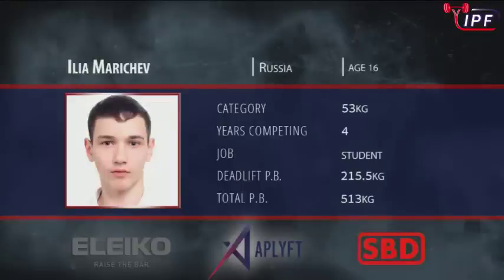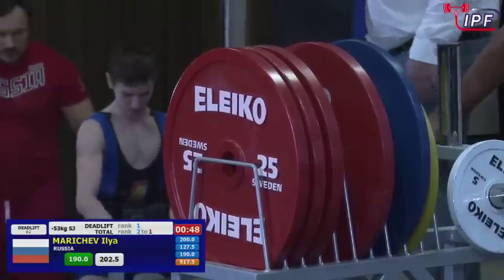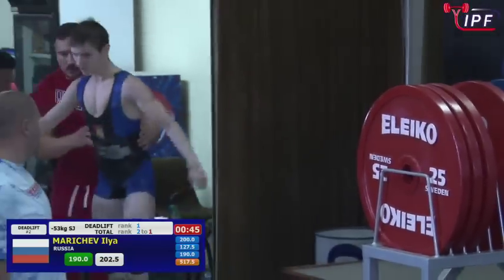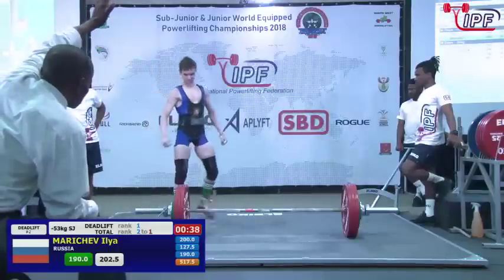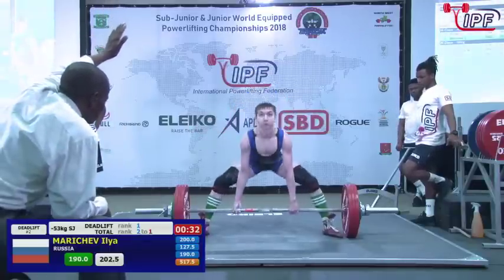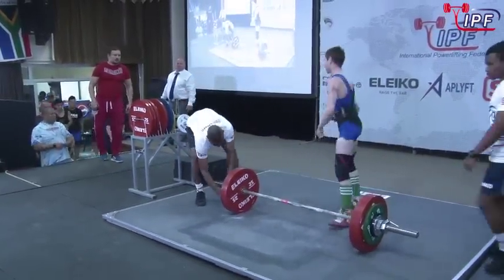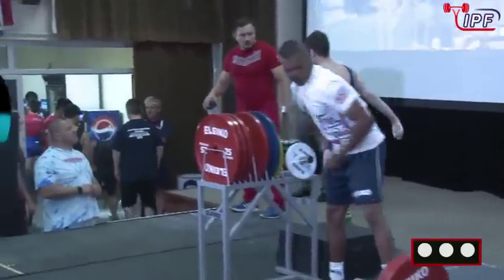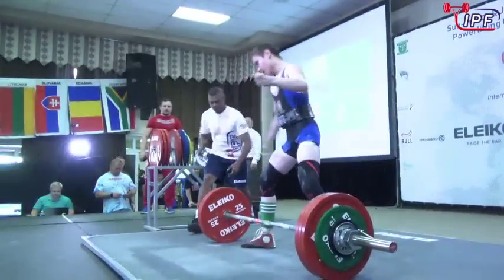Ilya Malachev from Russia, 202.5. Now this is quite an important lift for Malachev. If he wants to step away a little bit and open that gap up, he needs to put this one on the board. Or he opens the door up and he handles it. The referees say 3 white lights. So he's opened up the gap a little bit more.